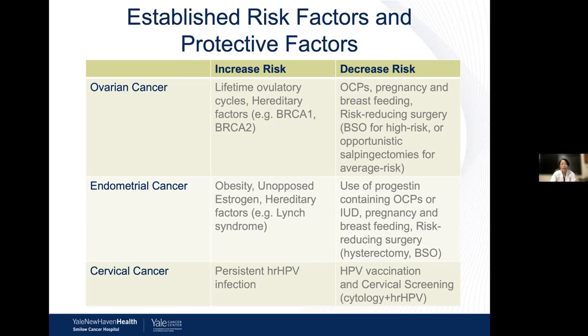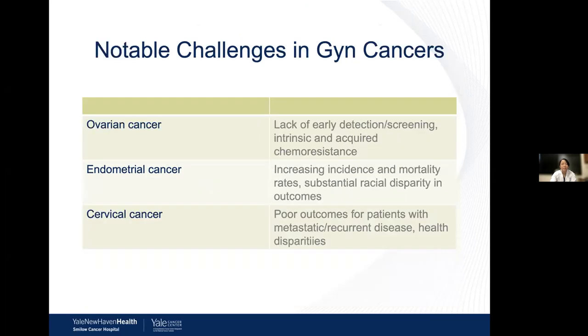Endometrial cancer is linked to the rising obesity rate, unopposed estrogen, as well as hereditary factors. We know that use of progestin-containing oral contraceptive pills or progestin IUD can offer protection, as well as risk-reducing surgery for patients at higher risk. And cervical cancer can be really eliminated with widespread implementation of HPV vaccination and cervical screening, which currently consists mainly of liquid cytology and high-risk HPV detection.